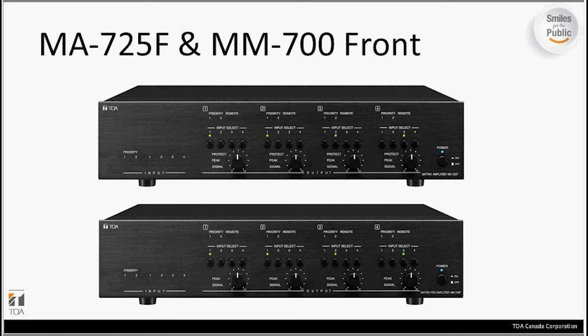Most people aren't going to get into the back of the rack and change a bunch of settings thinking that they know everything there is to know about the system that you've installed. So what we've given is just 4 inputs of selection and a volume control for each zone. And as you can see, both the MA-725 and the MM-700 look very, very similar to each other. Really, the only main difference on the front of these units is, on the amplified version, the protect light that lives there on the front panel.